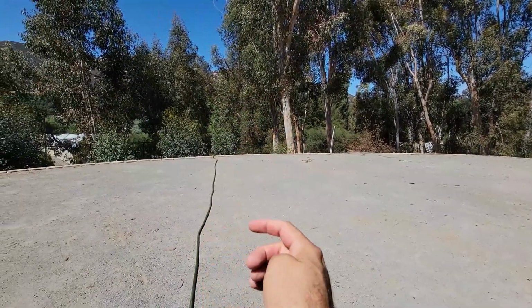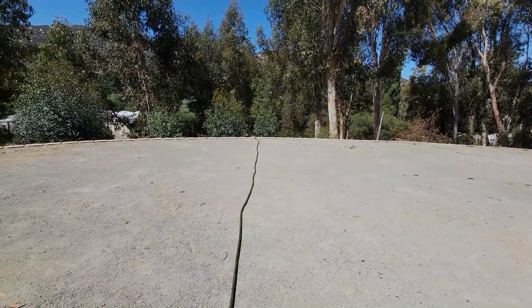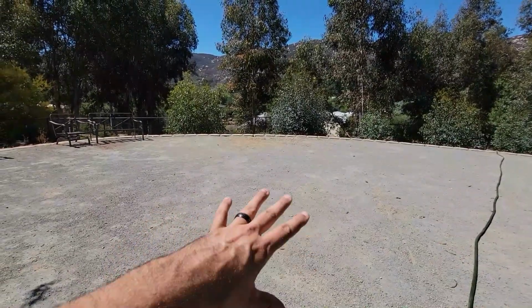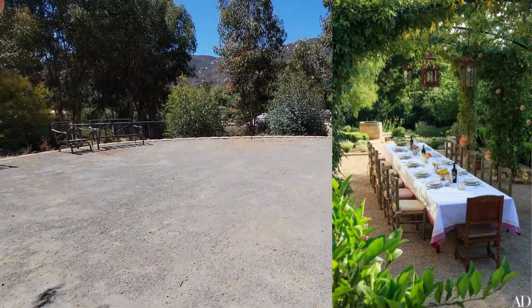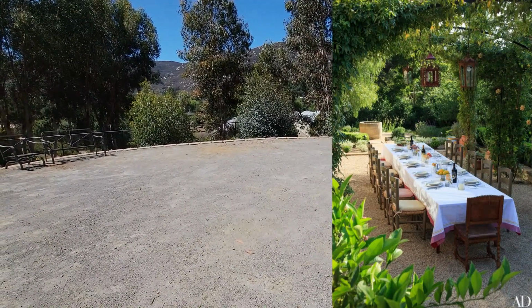Then there's a hedge with a door through it at some point. And when you go through that door, you will pass into the Mediterranean garden. And the first part you're going to be in is what I want to be a long table for dining. And over that table is going to be the majestic branches of a fig tree.